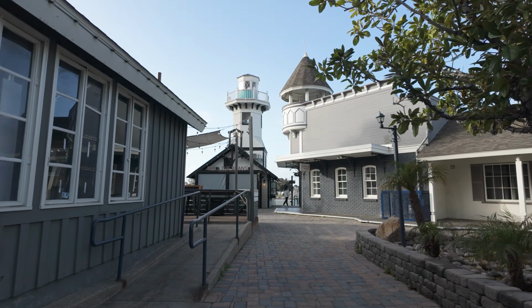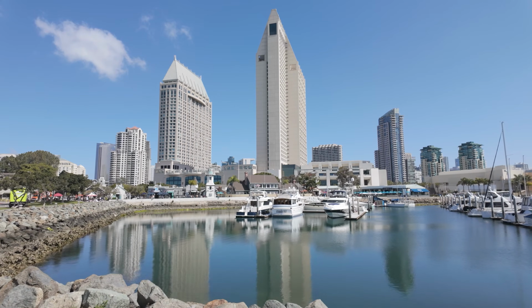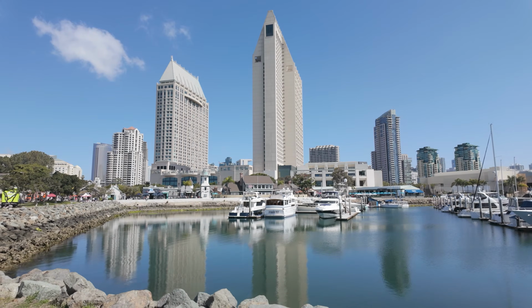One downside to the Osmo Pocket 3, though, is it's not as wide of a camera. That is one thing I think really shines with the DJI Action 5, is how wide it is. But again, not a deal breaker. If you are looking at the DJI Osmo Pocket 3, I can highly recommend it.